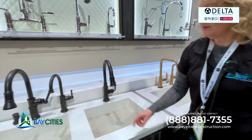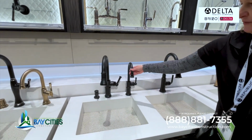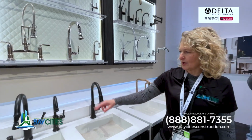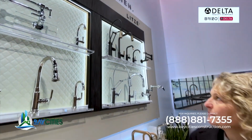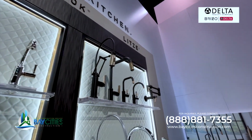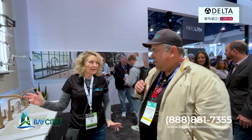For kitchens, we've got matching soap dispensers. This is for your hot water dispenser, if you want to do the hot cold. Look at the two tones up on the top shelf there. Those are black, beautiful. And the black. So Brizo is Delta's Lexus.